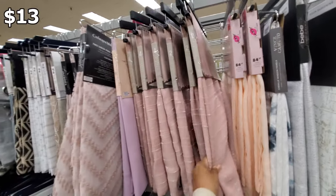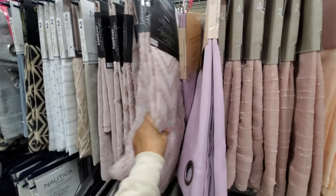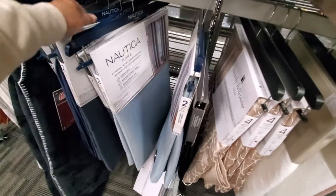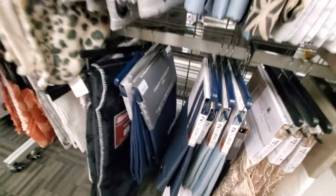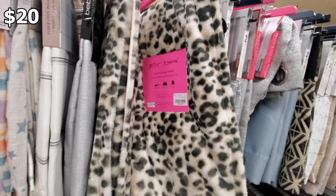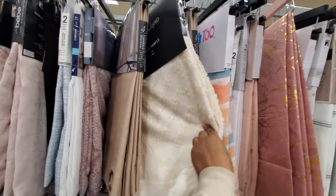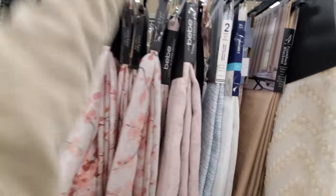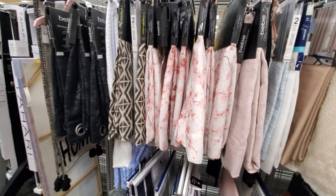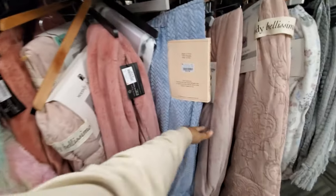Oliver Brown, London, $13. Vistalia. Oh no, Nanette Lepore. Okay. Room darkening in purple. I don't think I've ever seen it in purple. That's a nice throw. Ooh, it's really soft. Betsey Johnson throw for $20. This is really, really soft. Okay, let me get to this floral one way in the back. Now this one is by Nanette Lepore, and only $15. And they have this black one by Catherine. That's kind of interesting to me. Plenty of throws today, $13.